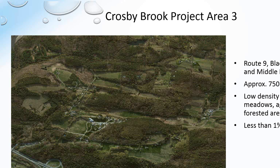Then Project Area 3 is that upper watershed, is approximately 750 acres. Low-density residential, agricultural, less than 1% impervious. However, there's some fairly steep slopes in this area. It's a pretty hilly region. The Connecticut River Valley runs between some pretty big hills in this area. So that is one of the challenges we had with coming up with STPs to address sediment, because as you can imagine, anything that does get touched is that much more subject to erosion.